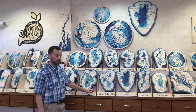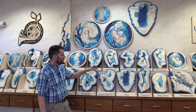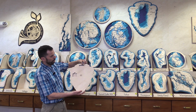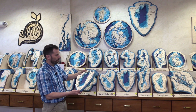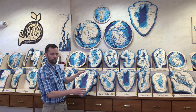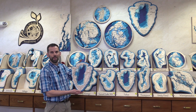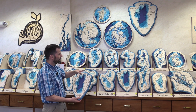65 designs, most of them are cribbage boards, but they all are wall hangings also. So there's cribbage on the front, and there's a little spot on the back for hanging it on the wall. It's a beautiful piece of wall art. It'll show the roads, in a lot of cases in some of the local towns. Tahoe is one of my favorite ones. I like that it has an arrowhead look to it.